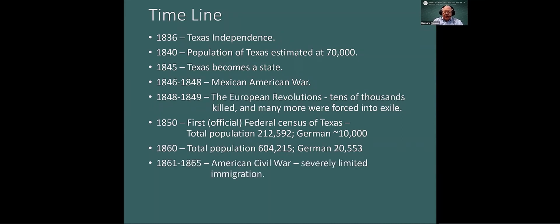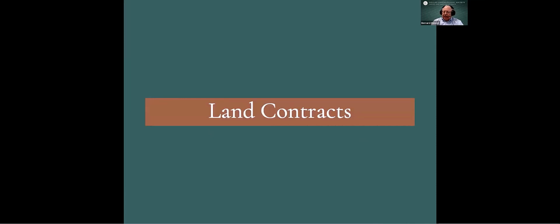And then when we had the Civil War, the ports of the South were all blockaded by the Union Navy, so that really hurt immigration. But then it picked up to a large extent after that into the end of the century.